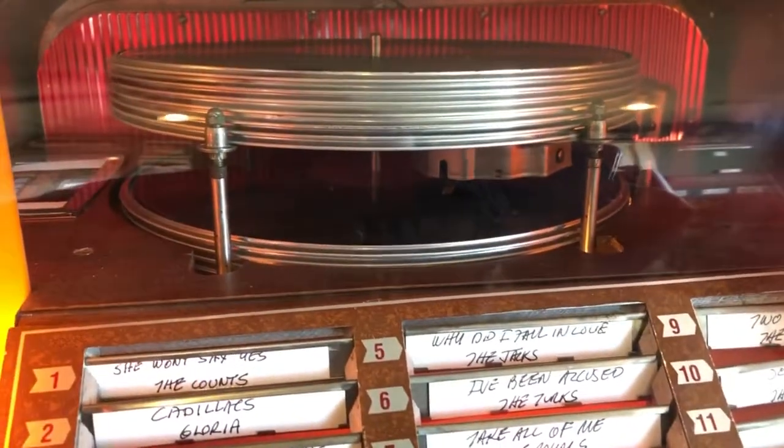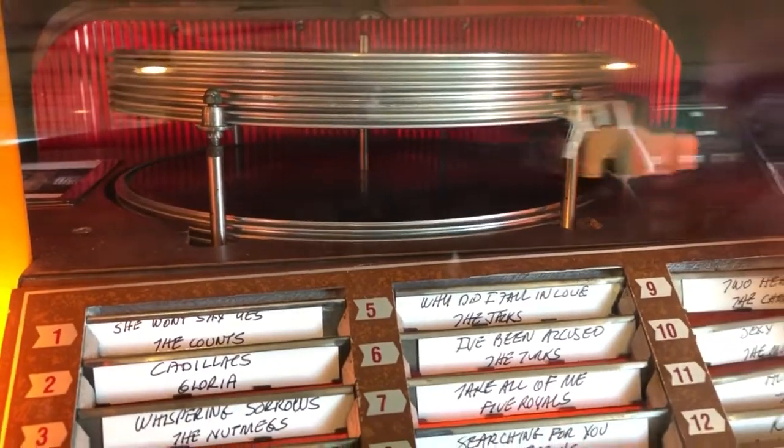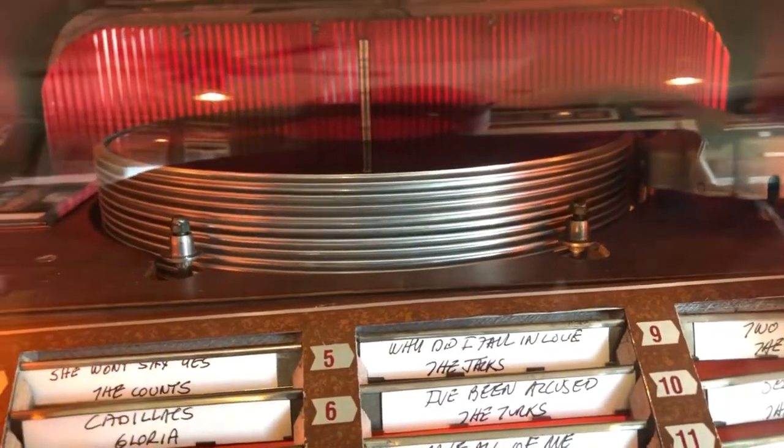Beautiful. The great Ray Charles. It's going to cancel the song right there. Bring it back down and turn off the motor.